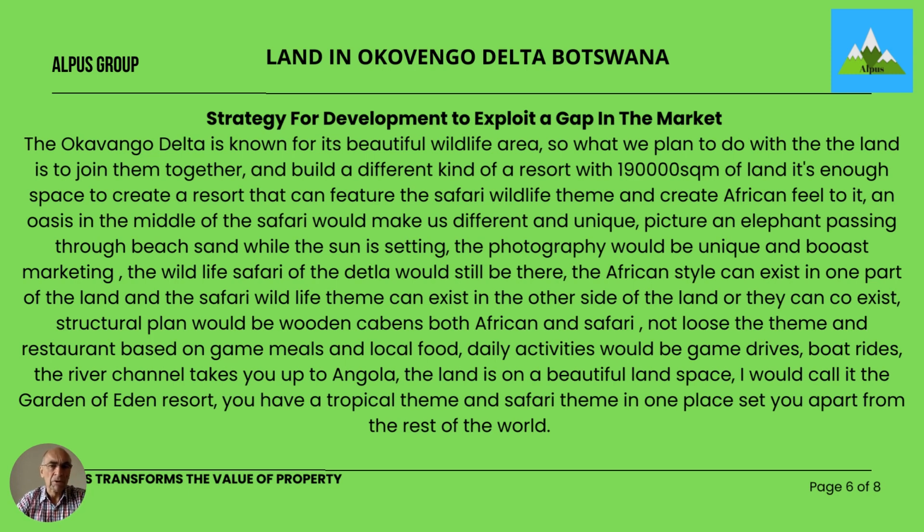So the strategy for development is to exploit a gap in the market. The area is known for its beautiful wildlife and game, and what we would suggest is to build on the two plots, joining them both together, and it could feature wildlife tours, creating a genuine African feel to the resort, like an oasis in the middle of this area where tourists would stay and gather. They can carry out tours to look at the wildlife, they can do photography, they can have guided tours by car or on foot, in fact, from the resort, or by boat is the other method of transport.